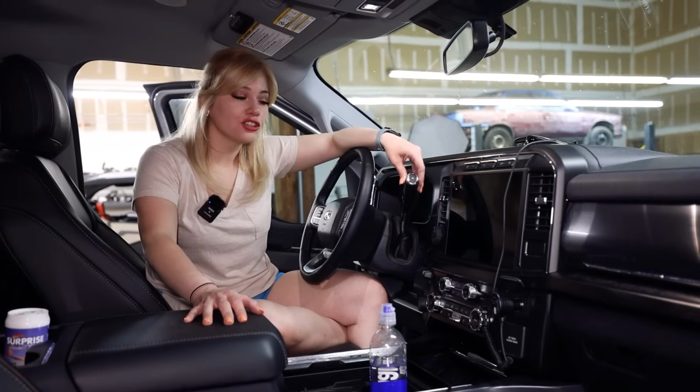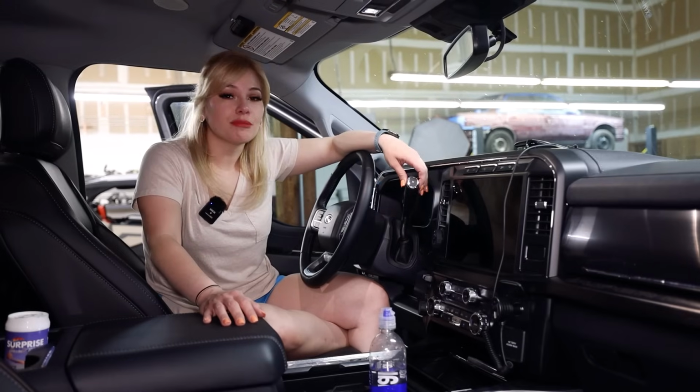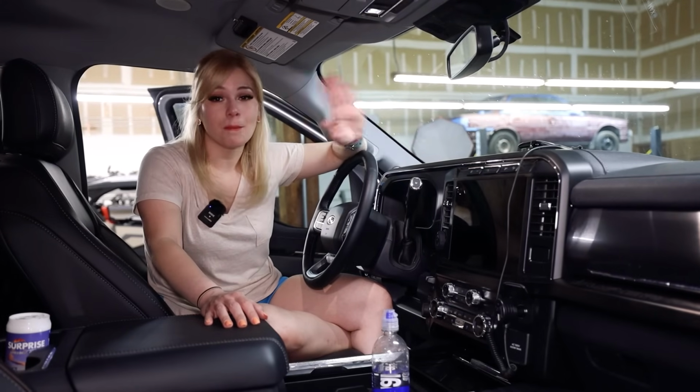This shift selector is also different because it's up here, and on the Raptor, it's on the side. And last time I drove a vehicle with it being up here was when I owned my decommissioned police Tahoe, but that was many, many years ago.